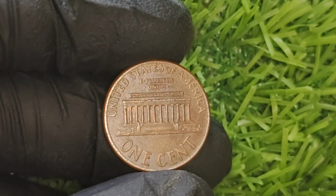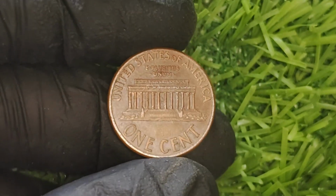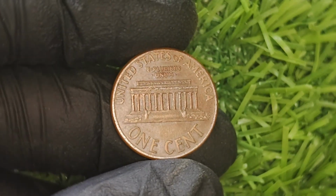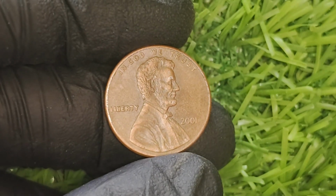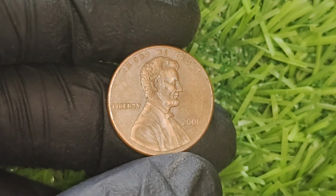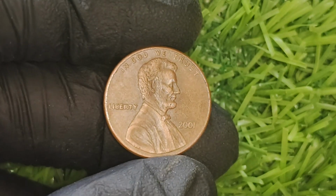If you suspect anything unusual, don't spend it. Get it appraised, preferably by a PCGS or NGC certified expert, because that penny could be your early retirement. Now here's where things get really intriguing. Multiple numismatic insiders believe there are still over a dozen rare error 2001 no-mint mark pennies yet to be discovered.